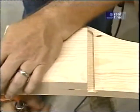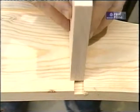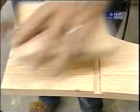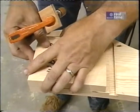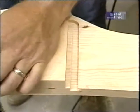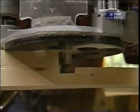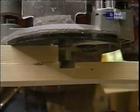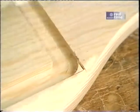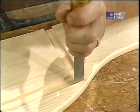Now, you'll note that so far the dado that I've cut is only a half inch wide, and my stock is 3/4 inch thick. So by using a slightly smaller guide block, you'll see that the end result is a dado that's of sufficient width. Now I'll just square off the corner that the router couldn't get to using a nice sharp chisel.